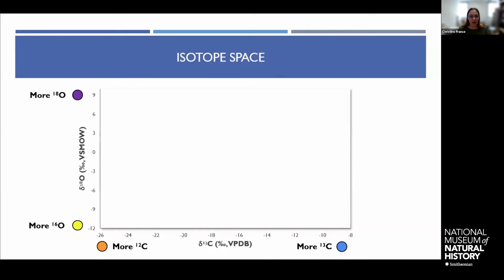Okay, so it helps to think about this in kind of a theoretical isotope space. So this is sort of another cartoon graph. This time I'm showing you the delta 18O value on the y-axis, that's your oxygen. And then we've got our carbon values on the x. And although this is a cartoon graph, those values are actually true to what you would find in nature. So if you're at the top of this graph, you're looking at a lot more heavy oxygen atoms. If you're somewhere in the bottom of this graph, you've got more of the light oxygen. If you're on the left of the graph, you're going to have more of the light carbon 12. If you're towards the right of the graph, you're going to have more of that heavy carbon 13.